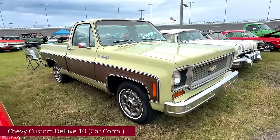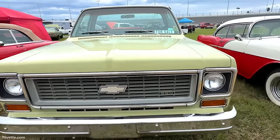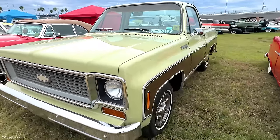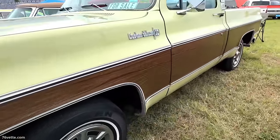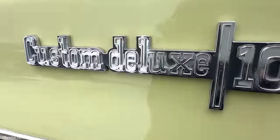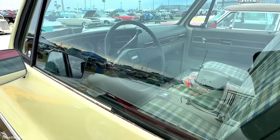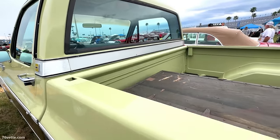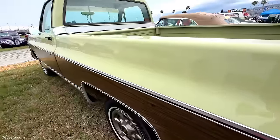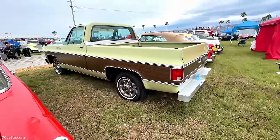And of course, I had to include this beautiful square body, early 70s, I'm guessing here. 74, 75 model. I used to have a Blazer similar to this, a K5. This one is the Custom Deluxe 10. Beautiful condition. I love the green paint, the fake wood paneling on the sides. Frankly, I would love to have this even as a daily. I have no idea how much they were asking for it, but it's a beautiful pickup. Very nice.